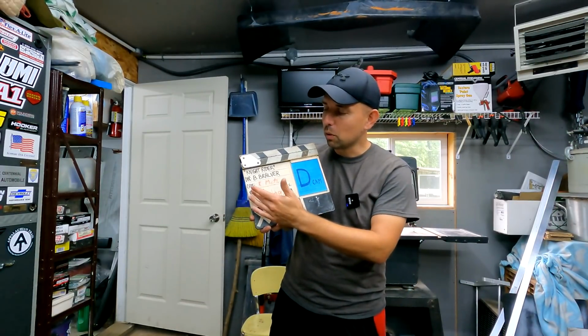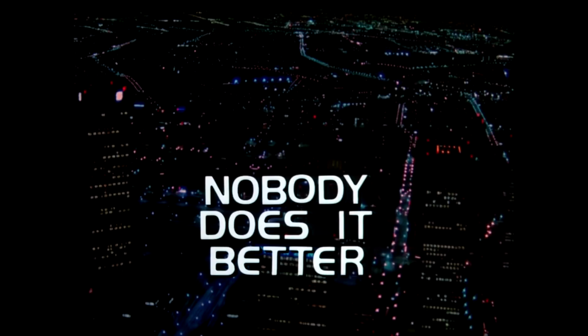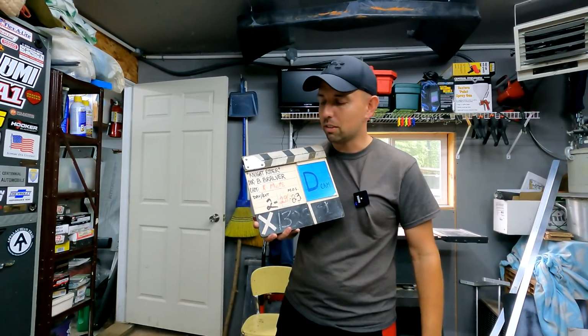So this is really cool because it gives us information and it gives us a date. And with this date, we're able to determine that this clapperboard was from the set of Nobody Does It Better in season 1. February 28th, 1983. Now, I believe that episode, if you look it up, was directed by Harvey Laidman, I think. And obviously this says Bob Brawlver, and that's because they had two directors. They had a first unit director and a second unit director. Bob was the second unit director.